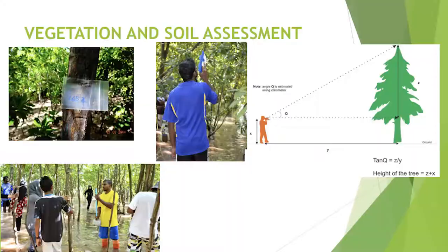The other thing that we measured was the height of the tree, and we used a clinometer. Using the clinometer, we measured the angle at a specific distance, which was taken to be around 10 meters from the tree. And then using mathematical equations, the height was calculated.